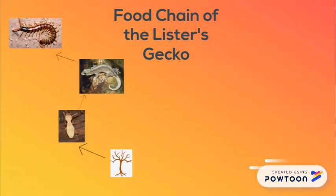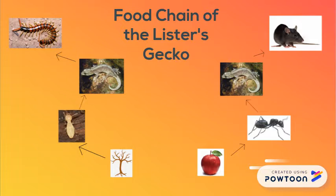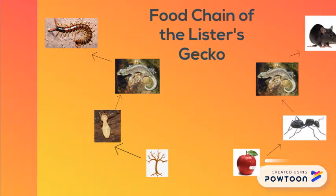The food chain of the Lister's gecko. Here are two food chains that I have put up. The first one starts with a tree that leads to a termite, then to a Lister's gecko, and then to a giant centipede. The other is an apple, then ant, then Lister's gecko, and then finally eaten by a rat.